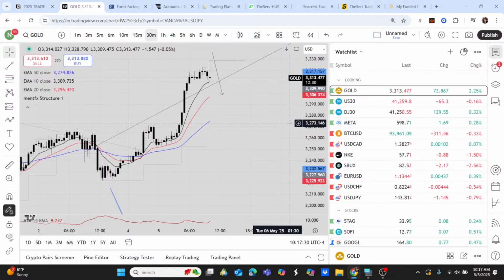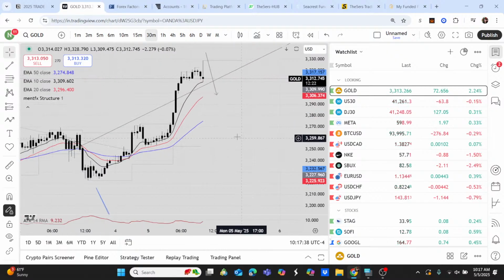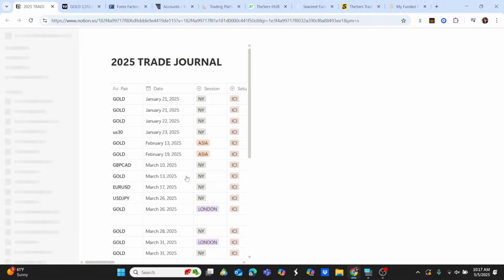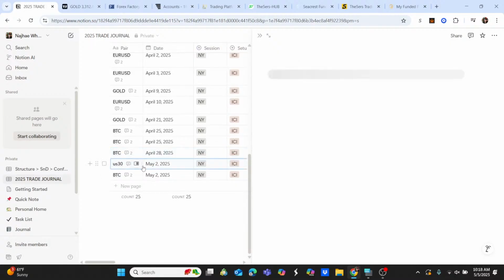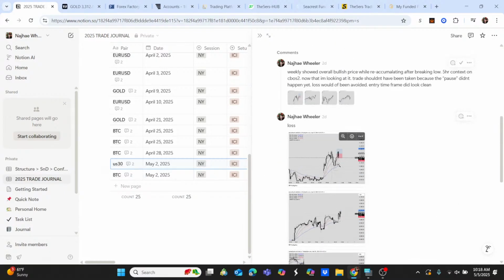Like on Friday, that loss I ended up taking, the first loss that I took, I actually made a mistake and I didn't even realize. While we're waiting, we can actually look at it. Let me go into my journal real quick so I can show you all the mistake, because I make mistakes too. Let me show y'all. It was US 30 right here. It was a mistake right here.